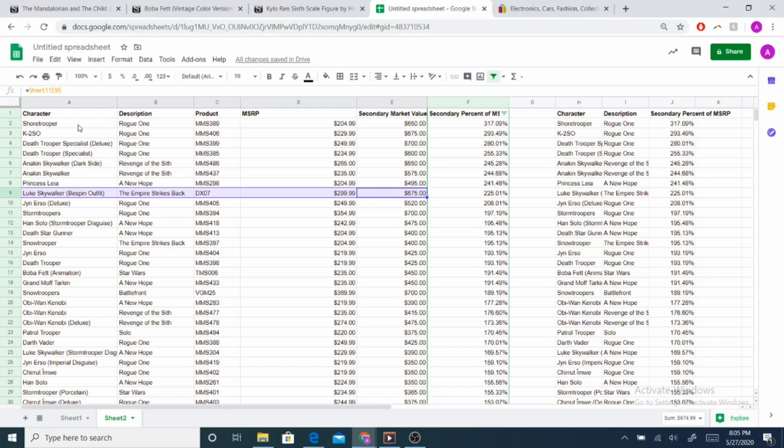Again, another older one, Bespin Luke Skywalker. This is a great set. It came with the battle damage and the non-battle damage one. 675 is about what it's going for if you aggregate all prices. You could probably find it cheaper in groups, but this is just a great figure, but again, very old, so a lot harder to come by.